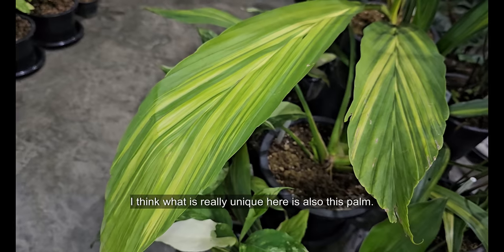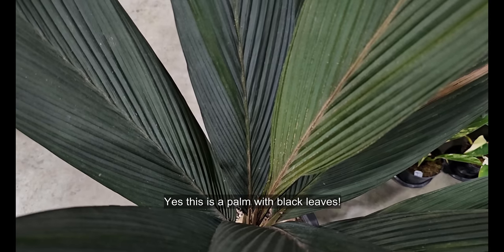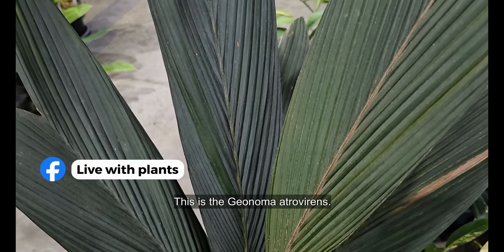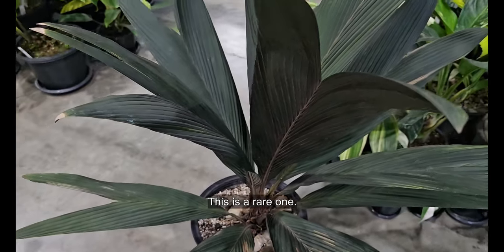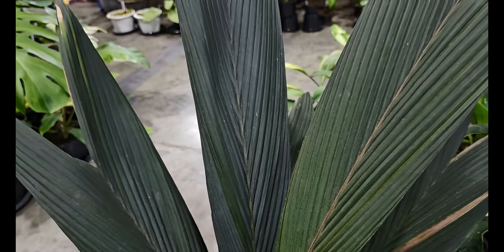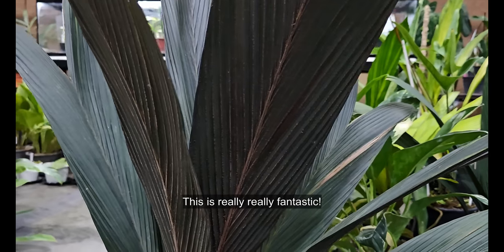I think what is really unique here is also this palm. This is the black leaf. Amazing. It's black. This is a rare color. Truly rare. And this is from, I think, somewhere in Central America. This is Genoma. Really, really fantastic.